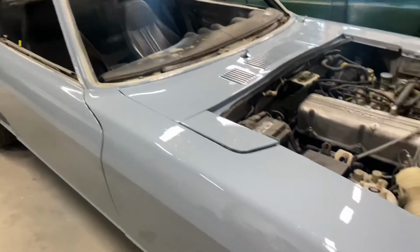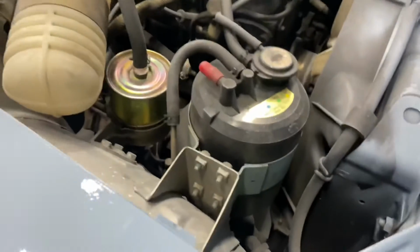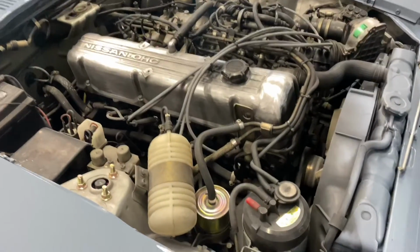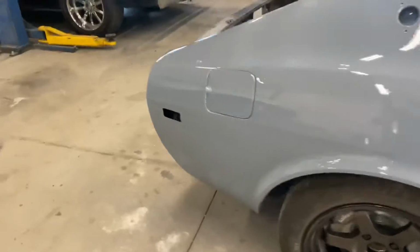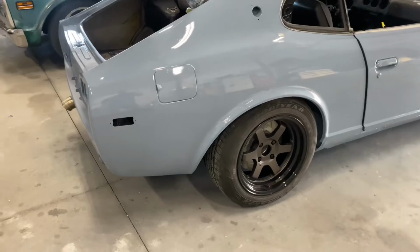Man, that is a pretty car. Anywho, there is your fuel filter. If you've got a 280, a 260, or a 240, that's going to be where your fuel filter is. So we got the new fuel filter in there. Now we're going to come around to the back, get the back end jacked up. We'll get under there and get the fuel pump sorted out.